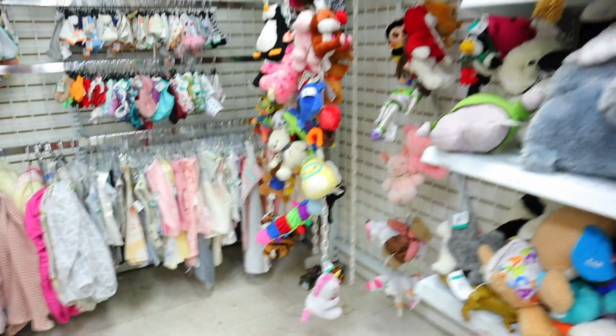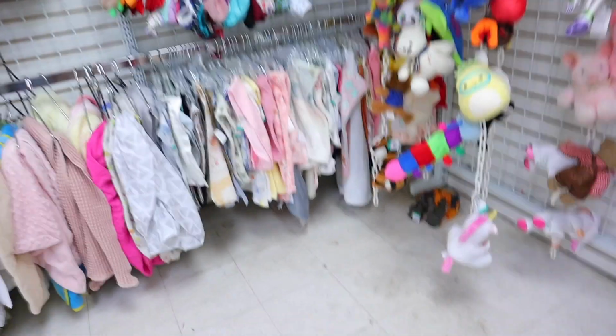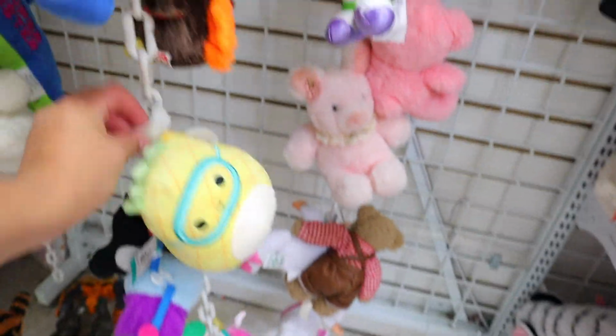Off the bat, there's so many plushes. Look at this, this is everything we're going to go through. That's not all, all of these too. Let's see what we find. Oh, there's a lot of little Squishmallows. There's one right here with the tags. Look at this, this could be a little present for someone.